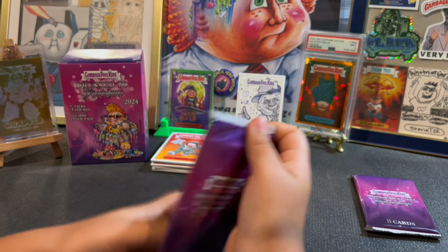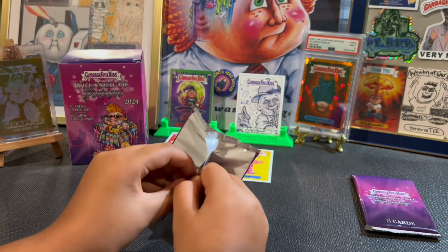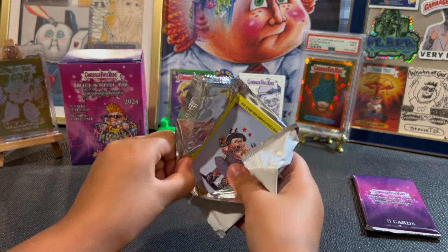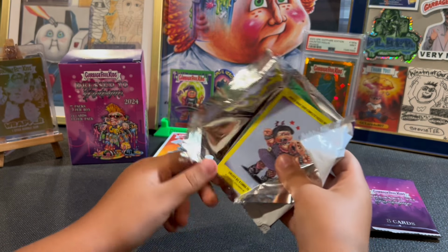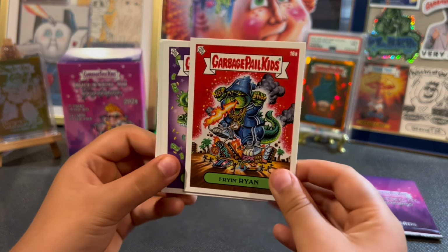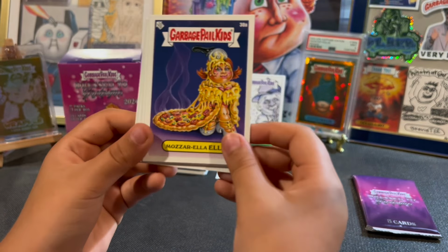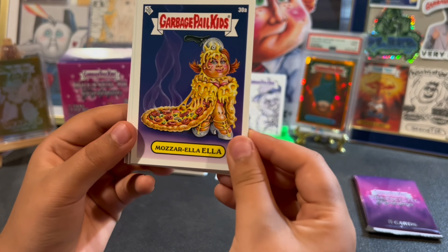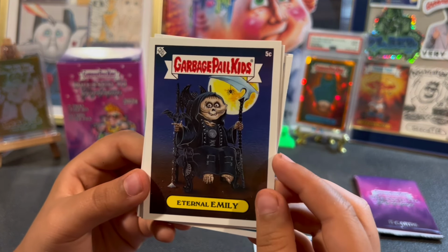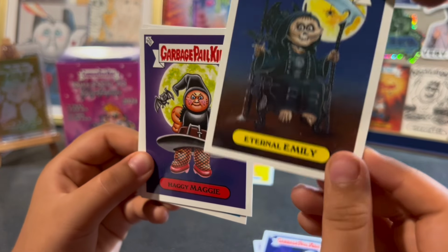All right, let's see what you got. Oh, pull it open. You can do it. There you go. There's a puzzle thing. Like Double Heather. All right, so Fry and Ryan. Nice. Alligator. Mozzarella Ella. Oh, okay. Eternal Emily. That's a C card. That's a cool one to get. The Beth Death. I like that.